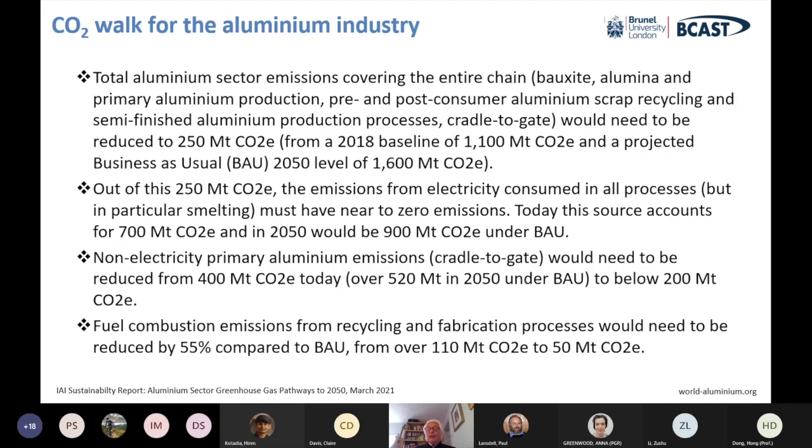In order to prevent aluminium's contribution to global warming getting out of hand, all the electricity consumed in all these processes, particularly the smelting process, has to come down to a very low carbon level. Also, it's very important that all the other emissions, the non-electricity based emissions, are also dramatically reduced.